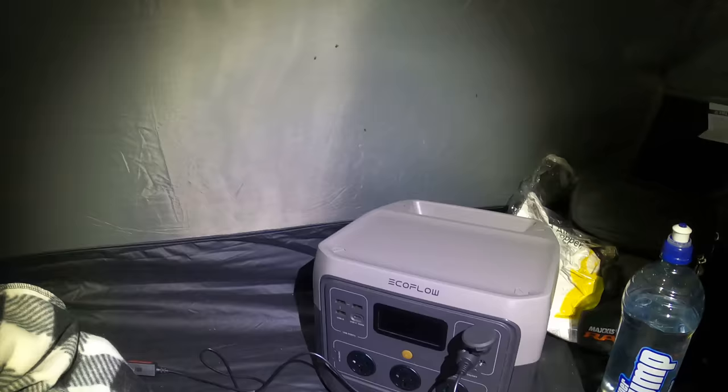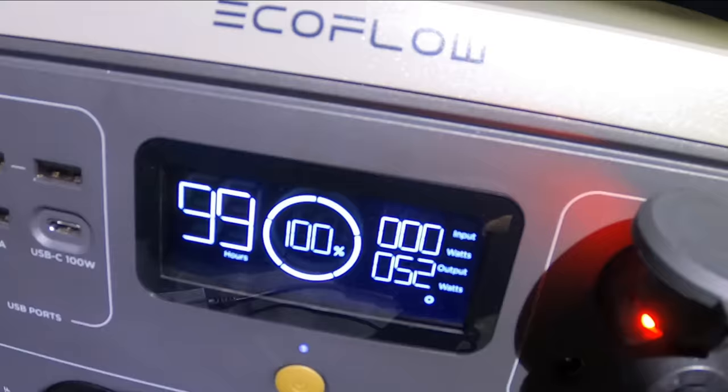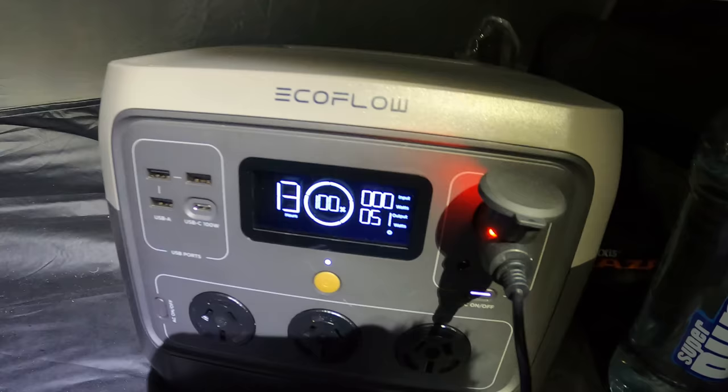So this is my little wee bug zapper in here. Check that out. Here's that EcoFlow product. Turn this bad boy on. This is like an electric blanket type thing. So that's telling me it's using 52 watts power and it will run for 13 hours.